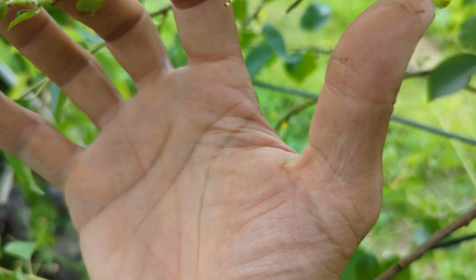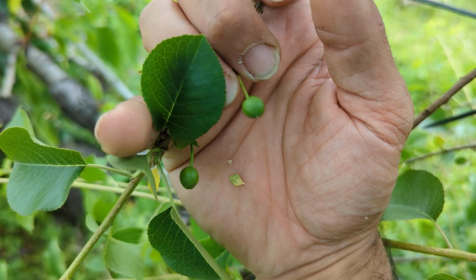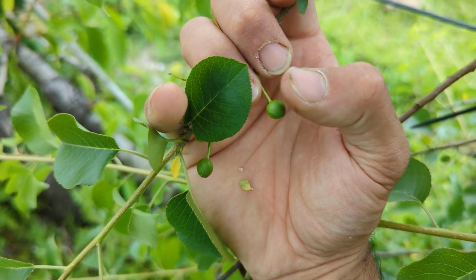These tiny little cherries are acidic cherries which are used for flavouring booze, because I guess in Hungary they've developed that variety for flavouring booze, and I guess it's popular. So it's quite an interesting looking tree though.